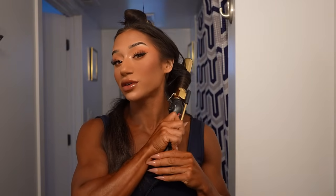Last time I didn't get much time to, because I was fixing my makeup. So I'm gonna keep my hair super curly in these little ringlets. And when I'm there, I'll bring my brush and I'll just brush it out so that it lasts longer. And we're gonna hairspray every single section.